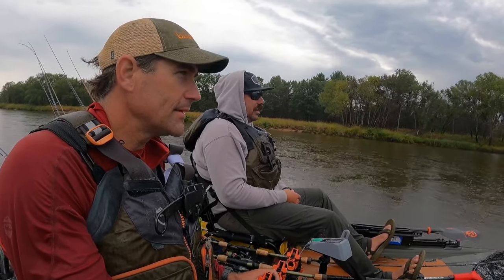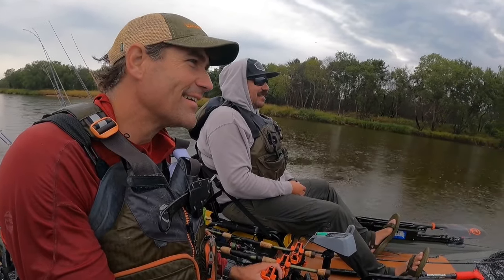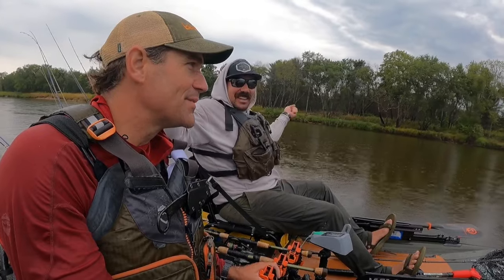I thought that root ball right there was a kayak angler. I was sure of it. It does kind of still. It does. Looks like one of those AI generated images. Yeah, if you said, put a kayak angler, AI, right there. Yeah, it looks like he has like 20,000 rods.